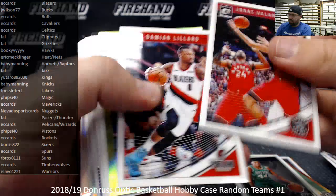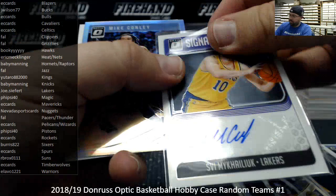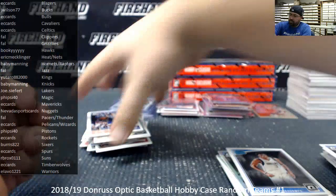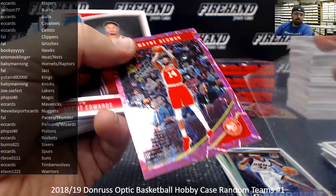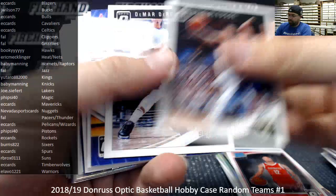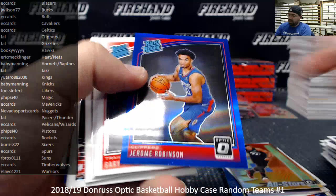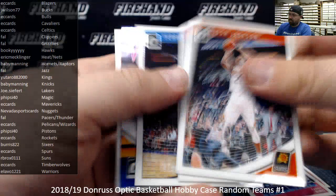Lime Green, Marcin Gortat. Svi Mihalic, Signature Series for the LA Lakers. Going to be autographed. Lakers going to Joe Seifert. Got a pink velocity, Dwayne Dedmon, Atlanta Hawks. The Hawks going to Bookie, and that is numbered 79. Got a blue prism, Jerome Robinson, number to 49, the LA Clippers. Clippers belong to Frank. All right, guys, we're through 9.